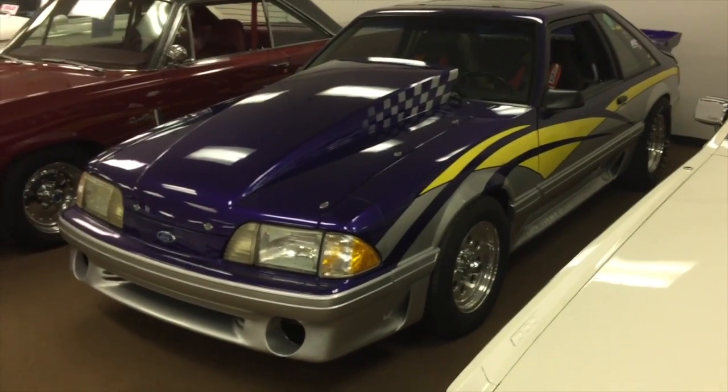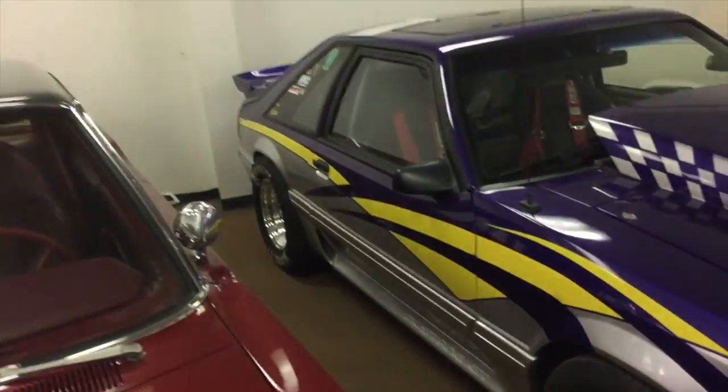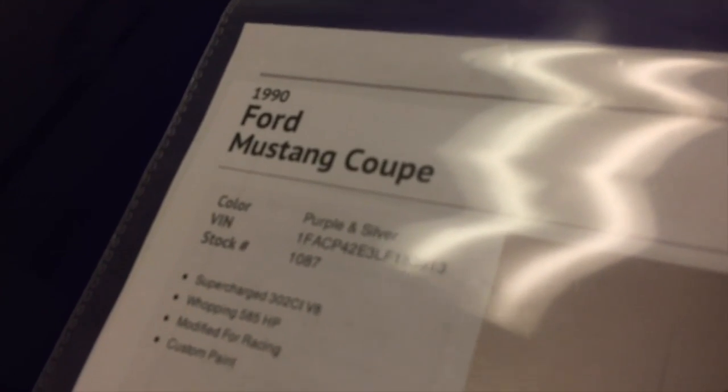Look at this monster. A little bit in the paint, but look at that. Wow. '90 Ford Mustang Coupe. Somebody's been racing.